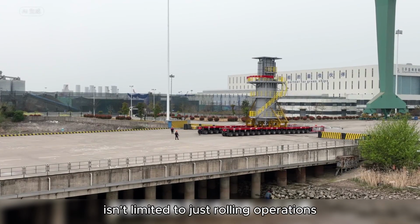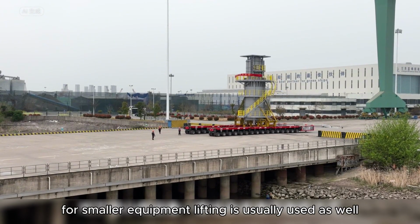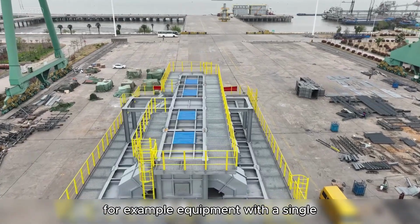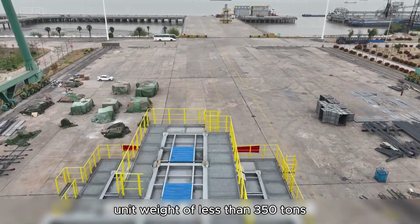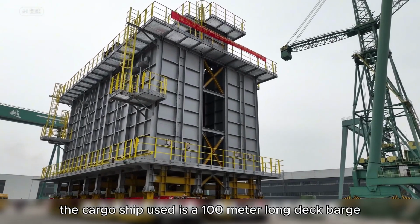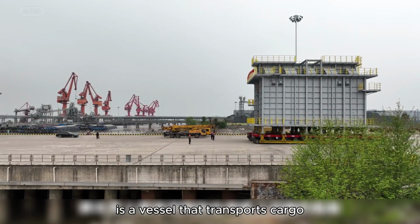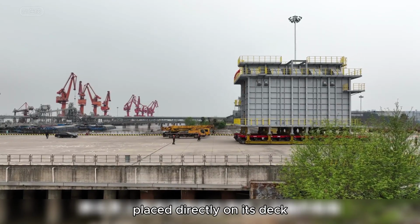Transporting equipment isn't limited to just rolling operations. For smaller equipment, lifting is usually used as well. For example, equipment with a single unit weight of less than 350 tons. This time, the cargo ship used is a 100-meter-long deck barge, which, as the name suggests, is a vessel that transports cargo placed directly on its deck.